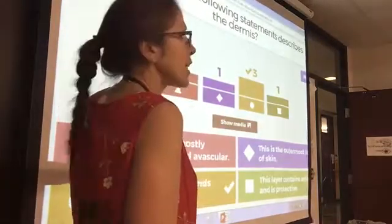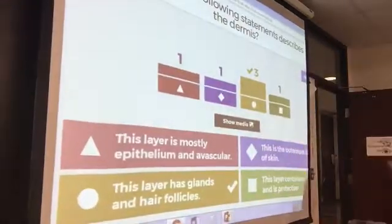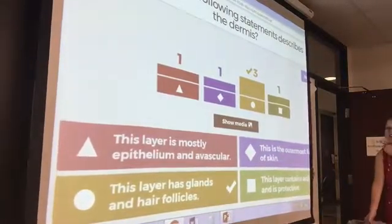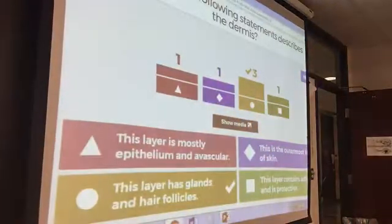Layer is mostly epithelium and avascular. No, that won't work, right? That's the epidermis, okay? This is the outermost layer of skin. Contains adipose and is protective. That's not really describing it either. The best answer there is glands and hair follicles, right? So that last one is really more of the hypodermis.